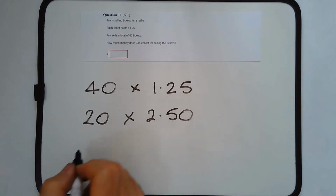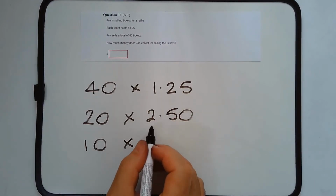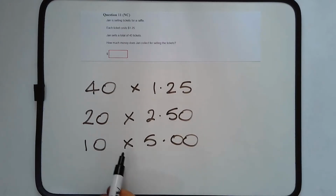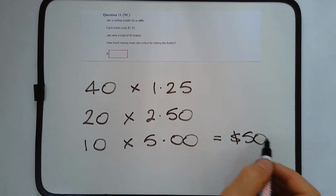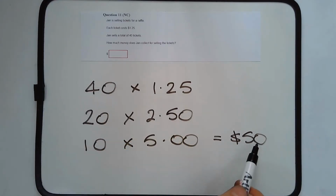Now this is the same as Jan selling 10 tickets at double the price again. So double $2.50 is $5. Now 10 multiplied by $5 is $50, and that is equivalent to 40 tickets at $1.25 per ticket. So the answer is $50.